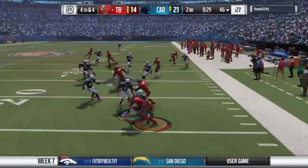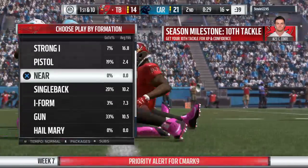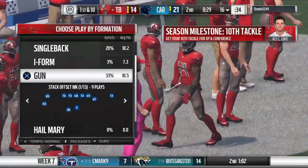This is taken at the 10. Call that a 41-yard punt, 6 yards on the return. And the Bucs are going to take over 1st and 10 deep in their own territory.